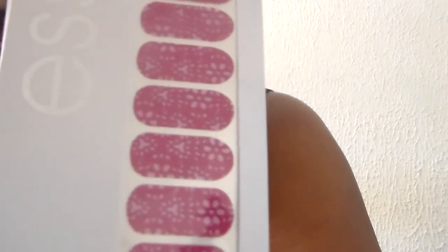And from what I hear, these Etsy wraps can cost anywhere between $10 and $12. And so buying them at the Dollar Tree just makes that so much better, saving so much money. And there's that one. I have three of this design. Trying to get a good angle so you can see it.